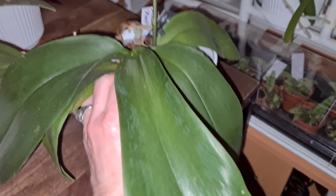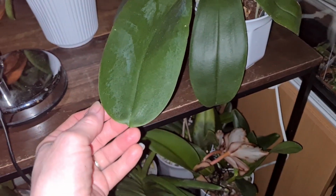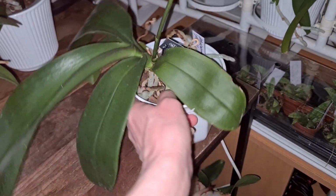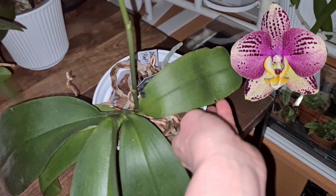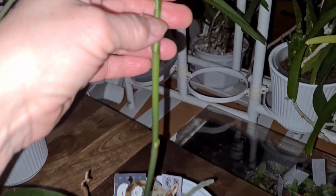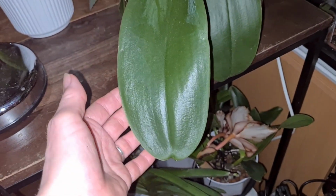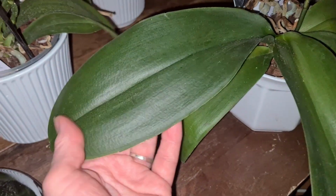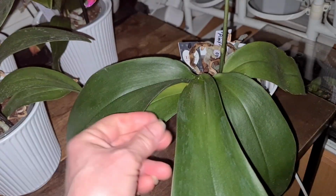But wow. Look how well she's growing. Look how large this one's growing. I was under the impression that this one was a weak hybrid. Phalaenopsis pinlong. Now she's growing her first spike here in my care. I mean, look at the leaf she produced. And as I said, I was under the impression that this one wouldn't grow large at all, that it would be a somewhat compact hybrid.